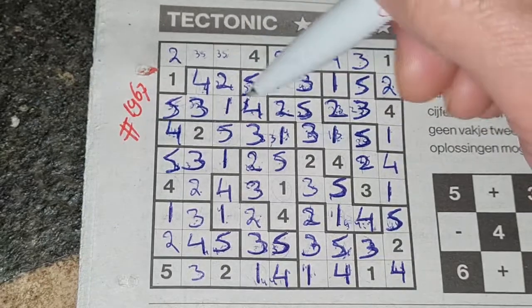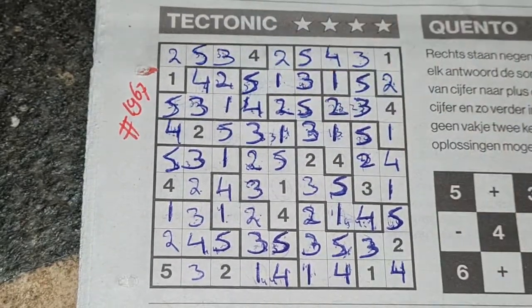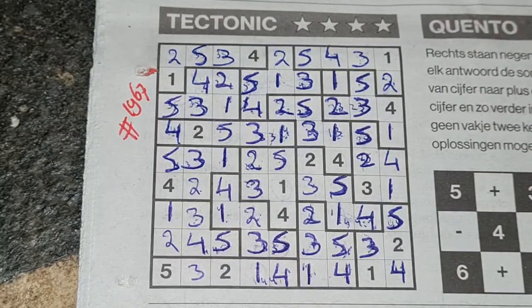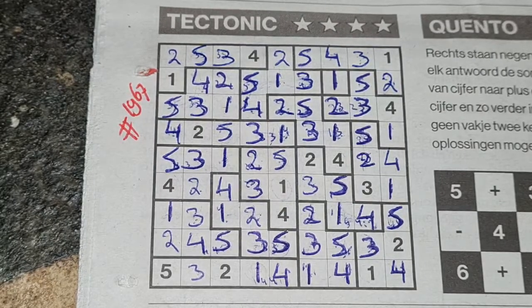The 3 and the 5, we see here 5, no 5 there. 5 should be here and the 3 goes there. Finished in 12 minutes. Alright. Wow, I'm surprised. And I like this Tectonic, a.k.a. Suguru.